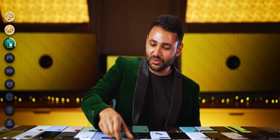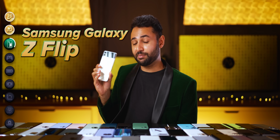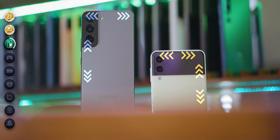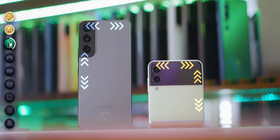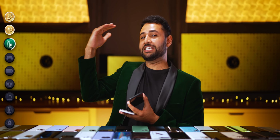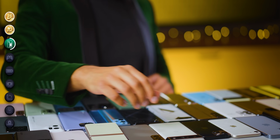Plus, there is also the Samsung Galaxy Z Flip 3, which, because it folds, is even more compact. Both of these are capable phones for their size. I would just be a little careful if you're a real enthusiast and you want your top tier battery life. The other good option is the iPhone 13 mini.